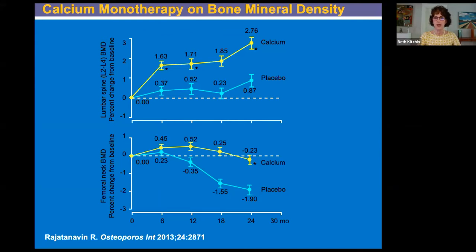What we see is that when people supplement, and this was a study done in Thailand, I believe, in a Thai population that had a very low level of calcium. So again, you always have to remember, where are people starting from? If calcium level is low, you actually do see benefits to bone density with supplementation. With the spine data here, you actually see an increase in bone density, much greater than placebo.